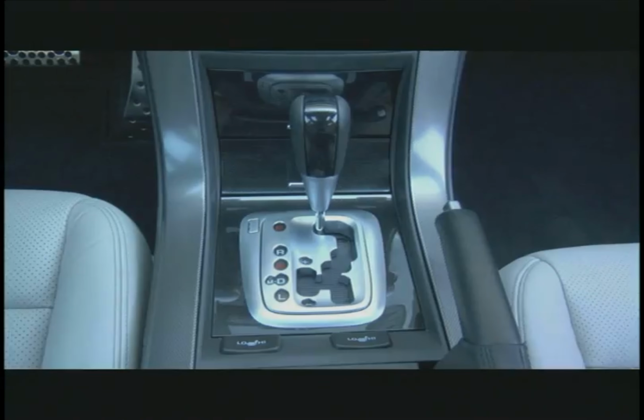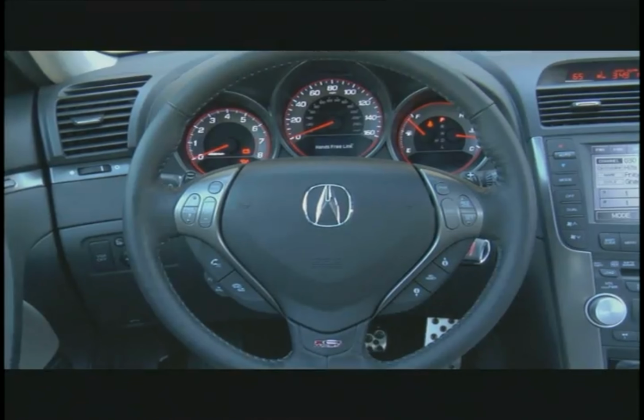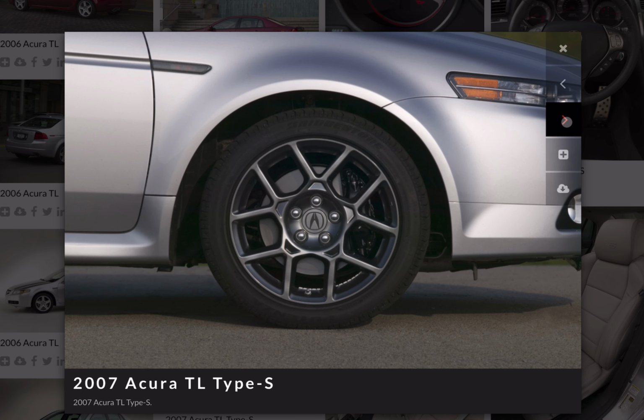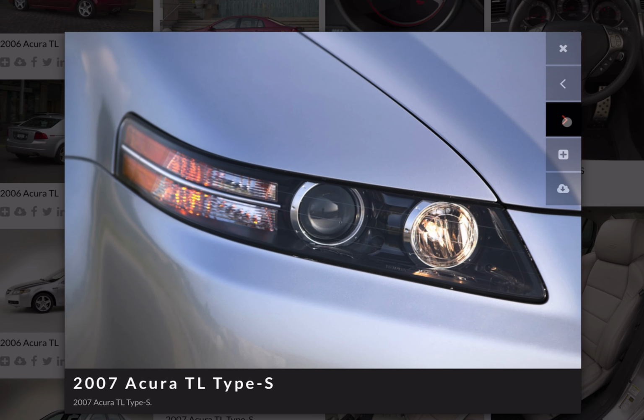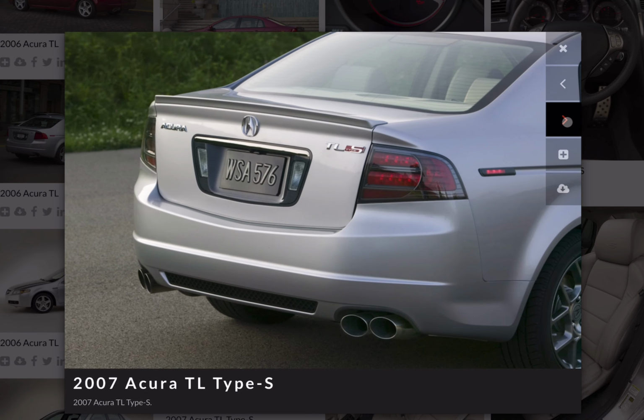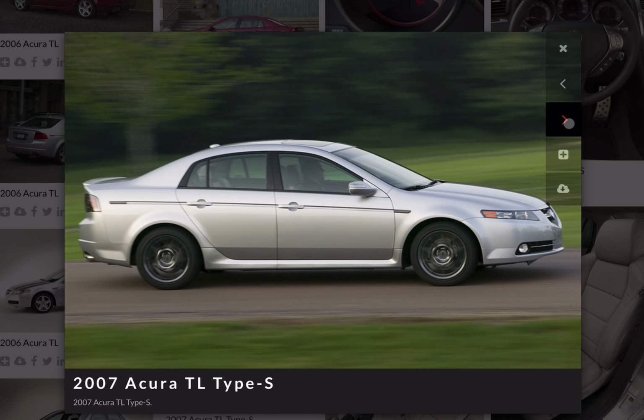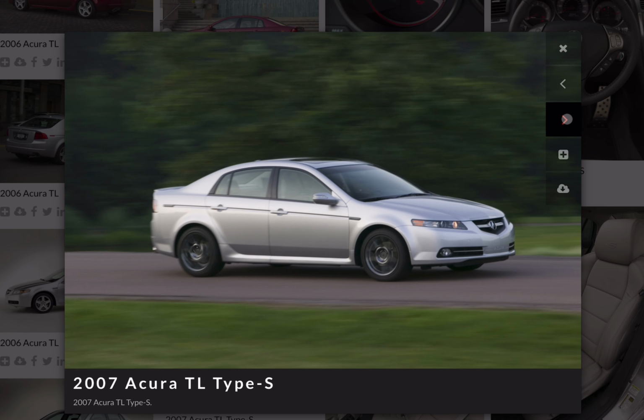Now, I mentioned that the automatic transmission is based upon the RL for this 07 to 08 TL and TL Type S. However, you should also know the 3.5 liter V6 engine in this Type S is actually based upon the Acura RL as well. But once again, with further refinements and improvements to make this a more performance-based engine.